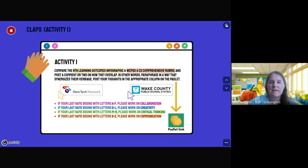And then here's the Padlet link. You can go ahead and click on that. I'm going to stop talking at you guys, give you a chance to read and provide your feedback on that Padlet. And I will provide some commentary on that in about 5 minutes.